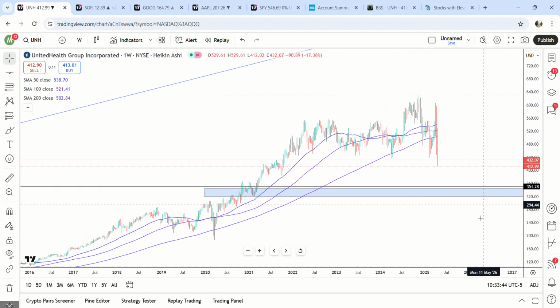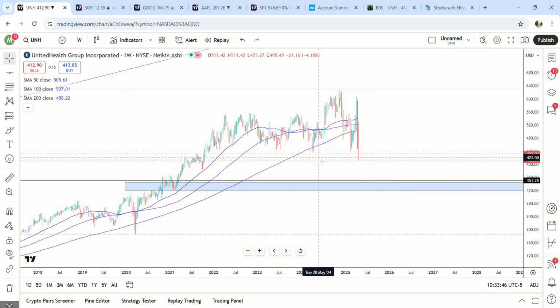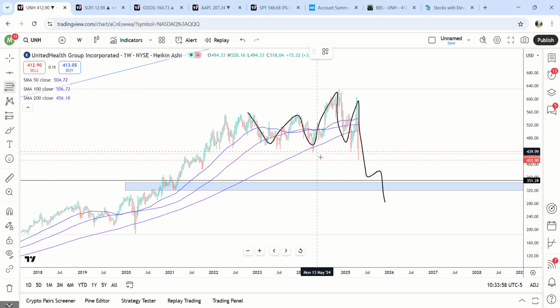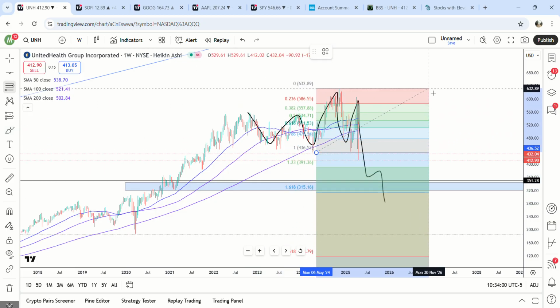If that happens, then you might be looking at this being A, B, C, B, and then 1, 2, 3, 4, 5. Let's see where the max is here, though. So the max move is 315.